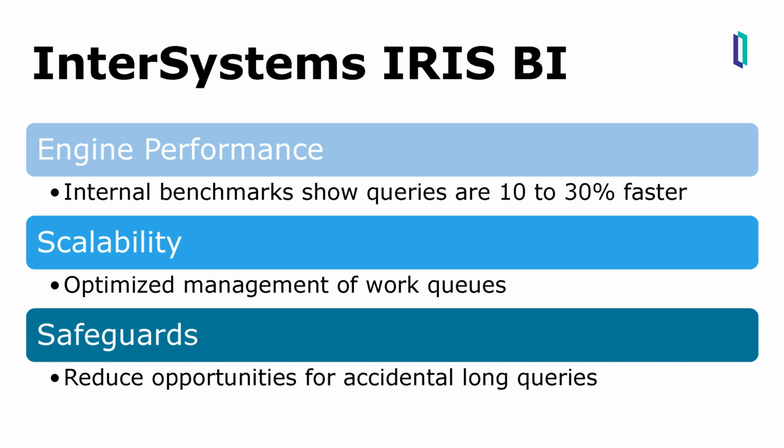In terms of scalability, we changed from the DeepSea Task Manager to the IRIS Work Manager, so that allows us to really use IRIS as a whole in order to manage multiple things going on, multiple queues.